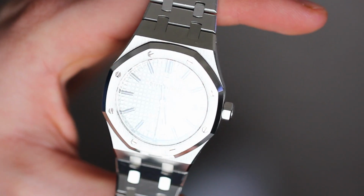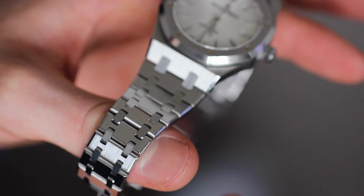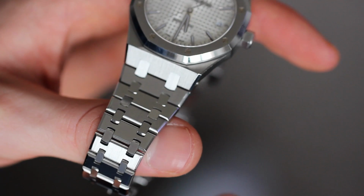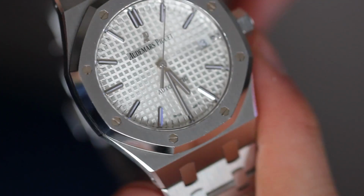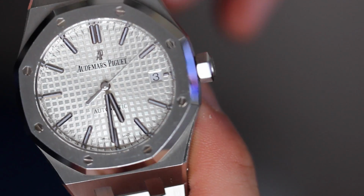Now let's look specifically at this one we're looking at today, which is the 37mm in steel. So this is sort of like the entry-level Royal Oak. It's a time-only watch. Obviously you've got a date window as well, but apart from that, it's a very simple design in terms of movement. And the watch itself is very simple, but within the design, within that simplicity, you have amazing detail.